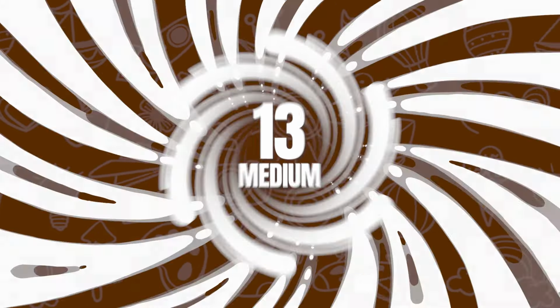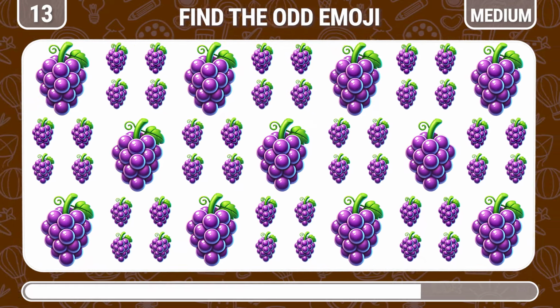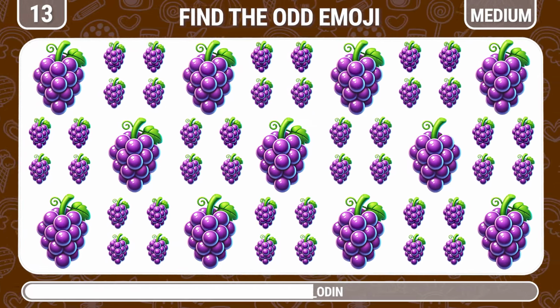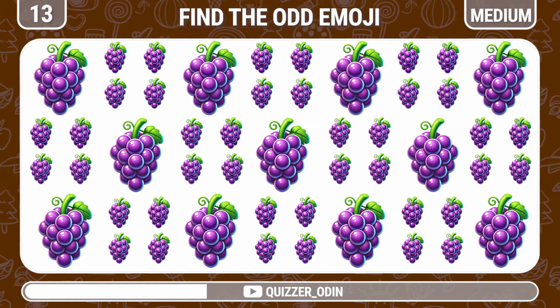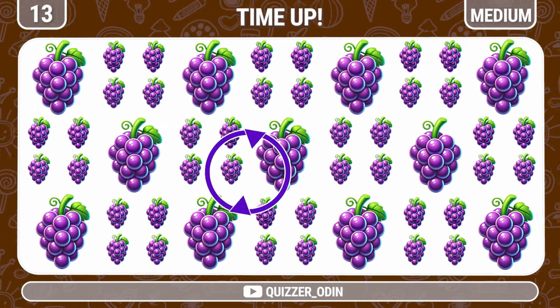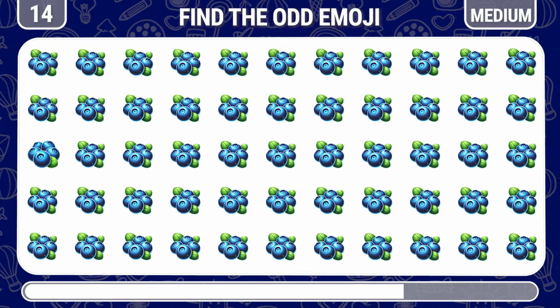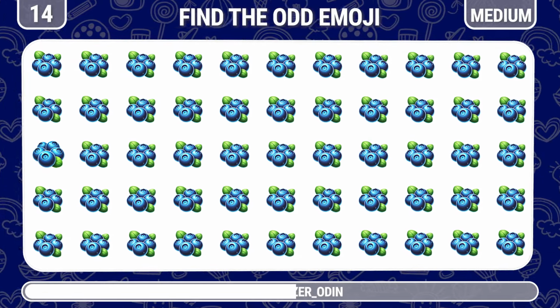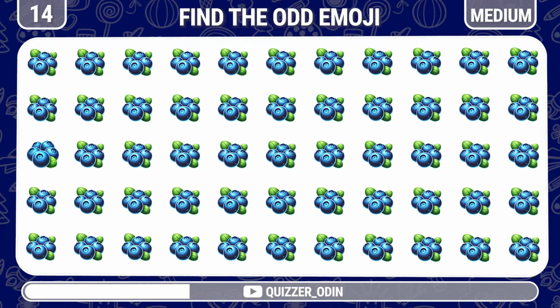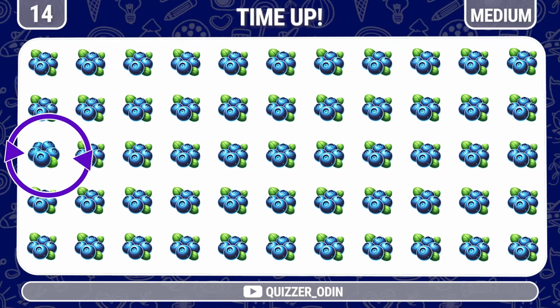Round 13. Let's try to find the unique grape emoji. Fantastic. Round 14. Ready for the next challenge, find the odd blueberry emoji out. The odd blueberry emoji is right here.